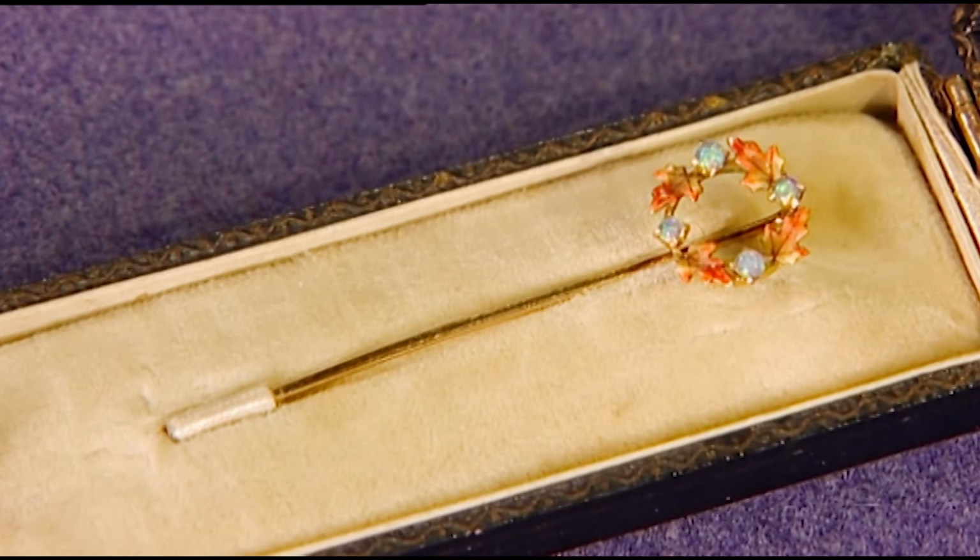And what's made you want to sell it? Is it not sentimental? It's sitting in a drawer. Might as well let somebody wear it. You know, it's not the sort of thing I'd wear. What would you do with the money if you did sell it today? Go towards some electrical repair work. Something that needs doing.